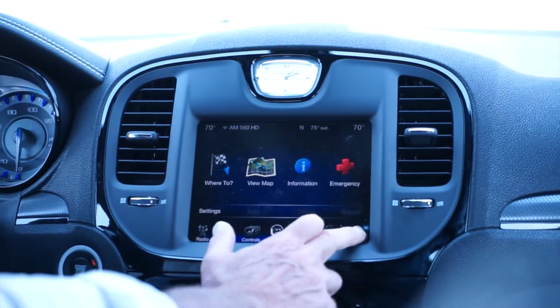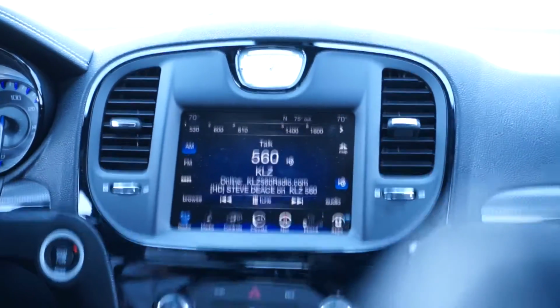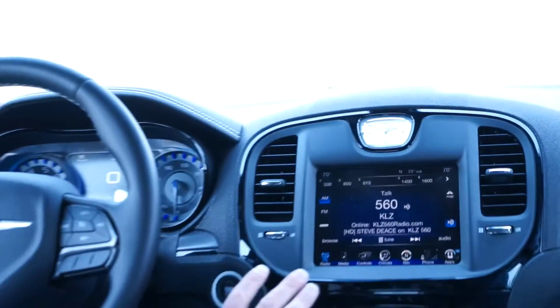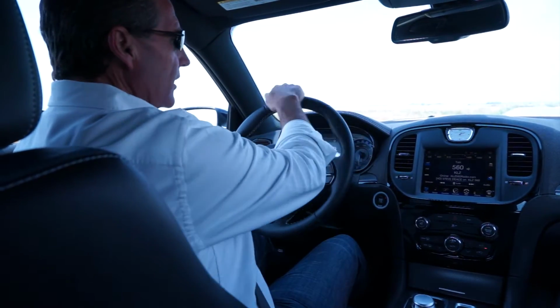Hook your phone up. And then, of course, all your Uconnect apps are also in here. Again, a very easy system to use. My wife's got this in her Grand Cherokee, and frankly, I did no training to show her how to use it. It's that intuitive. It's just one of those systems where you just get into it, start using it, and it works that well. So let's take a quick drive.